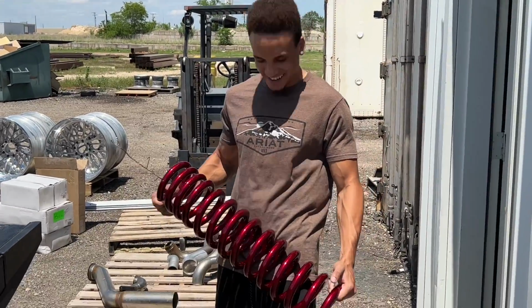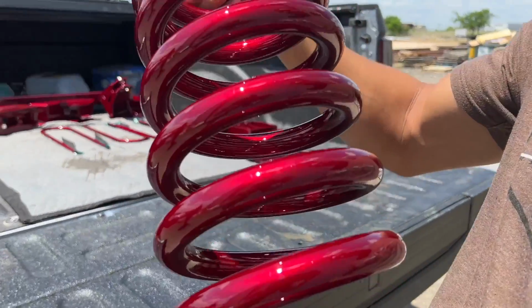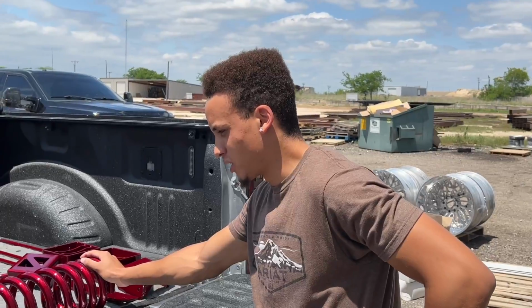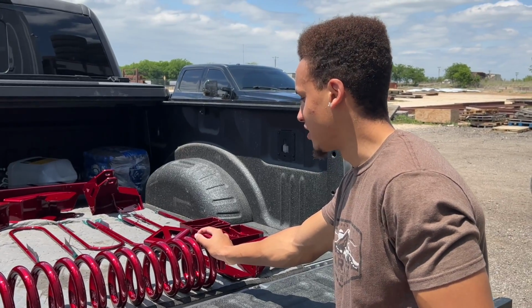Holy, oh my god. Ain't that red? I'm colorblind. This looks freaking amazing. I powder coated my whole lift, Illusion Cherry. This is McGoy's lift, by the way. And it looks absolutely insane in the sunlight.